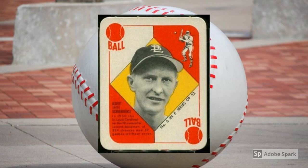1951 Topps Blueback Red Schoendienst, number 6. Schoendienst was another Veterans Committee selection in 1989, an honor he won on the strength of his 2,400-plus hits and his role as the starting second baseman for the 2 World Series winners, the 1946 St. Louis Cardinals and the 1957 Milwaukee Braves. Probably didn't hurt that he managed the Cards through their glorious run in the mid to late 60s either, save for the 1964 champs who were guided by Johnny Keane. The Blue Schoendienst is a $110 card in PSA 7.